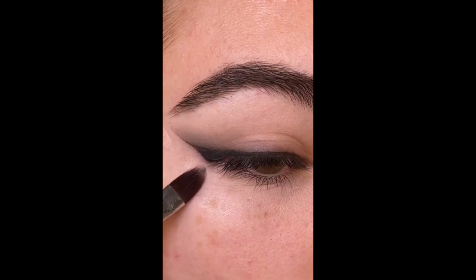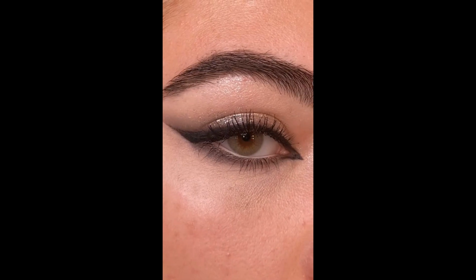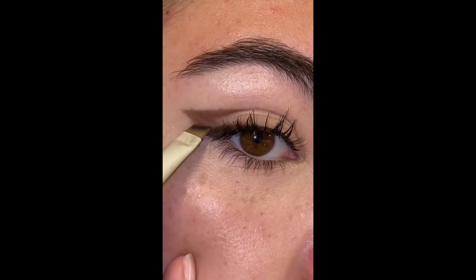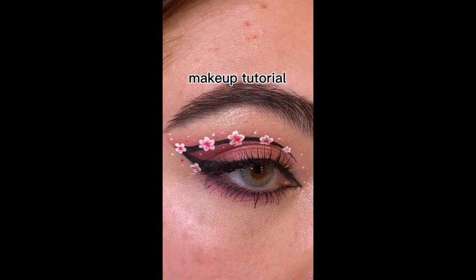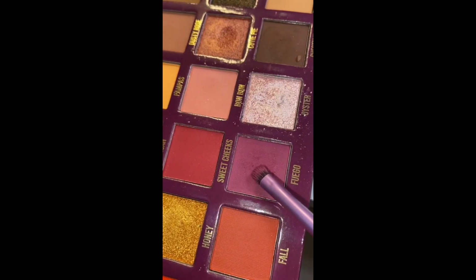Use a small brush to apply the same darker shade along the lower lash line for added definition. Finally, apply mascara to your lashes to complete the look. Remember to blend well between each step for a seamless finish. This simple eye makeup tutorial is perfect for everyday wear and can be easily customized to suit your style.